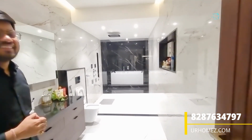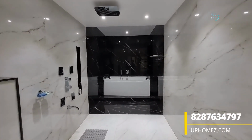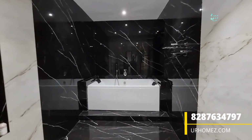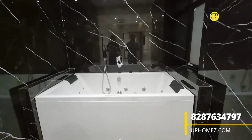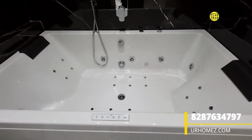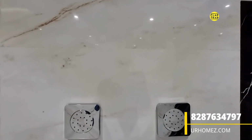Is it a bathtub? Yeah, we have the jacuzzi. We have the swimming pool in the house, and we have a separate jacuzzi where you can feel the luxury of the house. You can sense the luxury, you can feel it. So that's the reason behind this. And there's a separate bathing area.